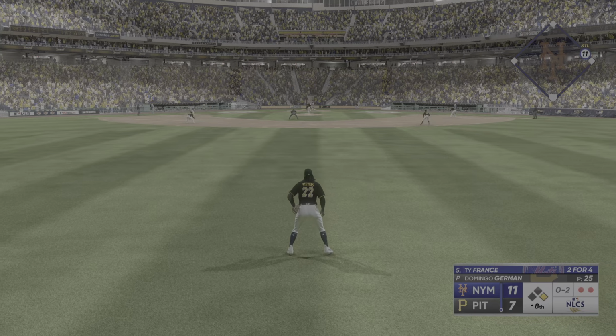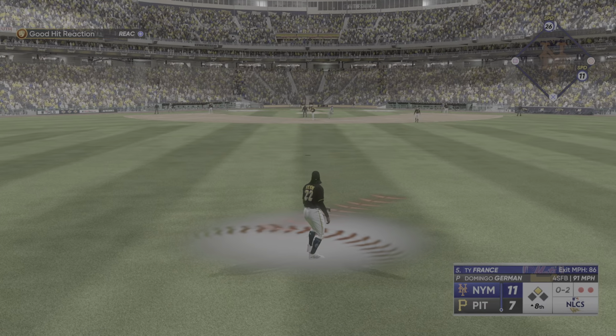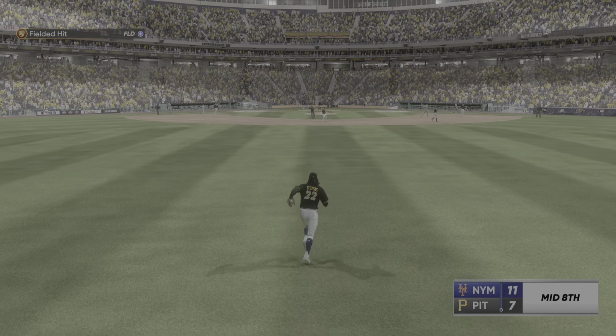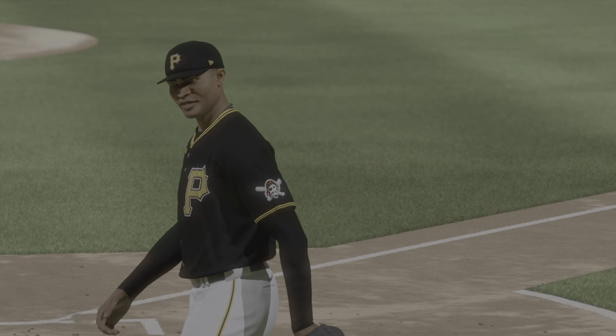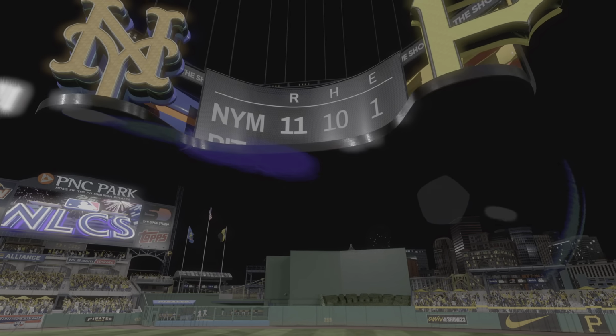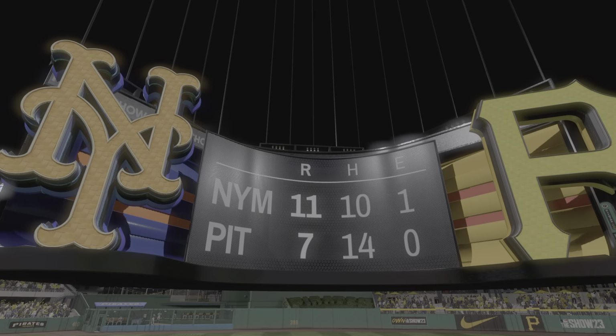And the 0-2, this to center field. Stevens under it. He's got it. And that is out number three. So they pick up a run on two hits, no errors and a man left. Last half of the eighth coming up. It's the Mets 11 and the Pirates 7.